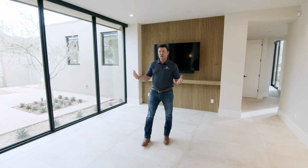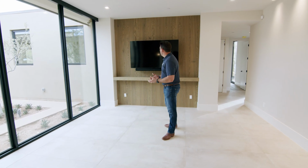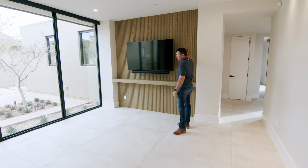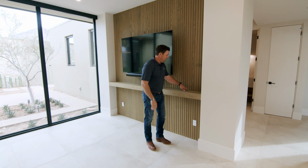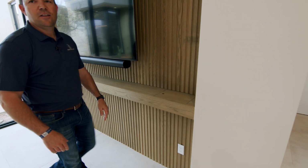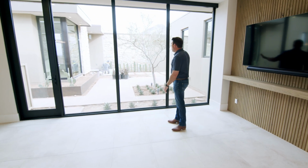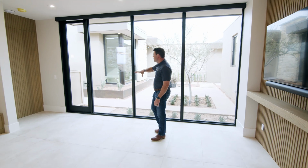So as you continue past the bar, you enter into the den. This is a little bit more of an informal TV lounge room, if you will. So you'll notice the TV on the wall here. Our carpentry team did all this paneling along with this shelf, where we did a little hidden, built-in remote control container into the shelf. Awesome wall of glass that looks out into the courtyard between the guest house and the main house here.